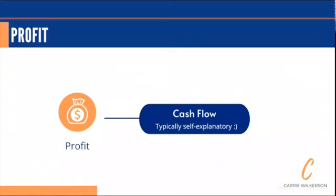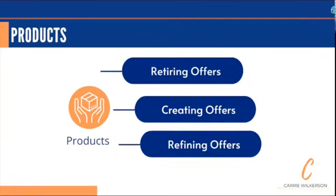So if profit is your primary motive, then everything you make your decision on should flow through this first. Again, some would argue with me and say, oh, profit should always be your primary motive. Not necessarily. I know a lot of people that have great cash flow in their business that need to work on other things for now. So this is profit. Products, what does that mean?